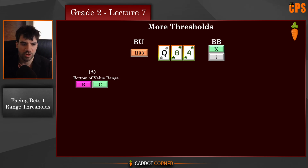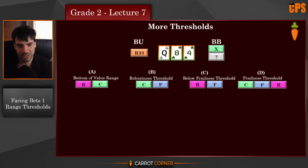The bottom of your value range. If you've not paused the video and had a bash, you probably should at this point. I'll tell you the answer now. First, I'll introduce the other thresholds. You may as well do them all at once. So have a look at A to D here.